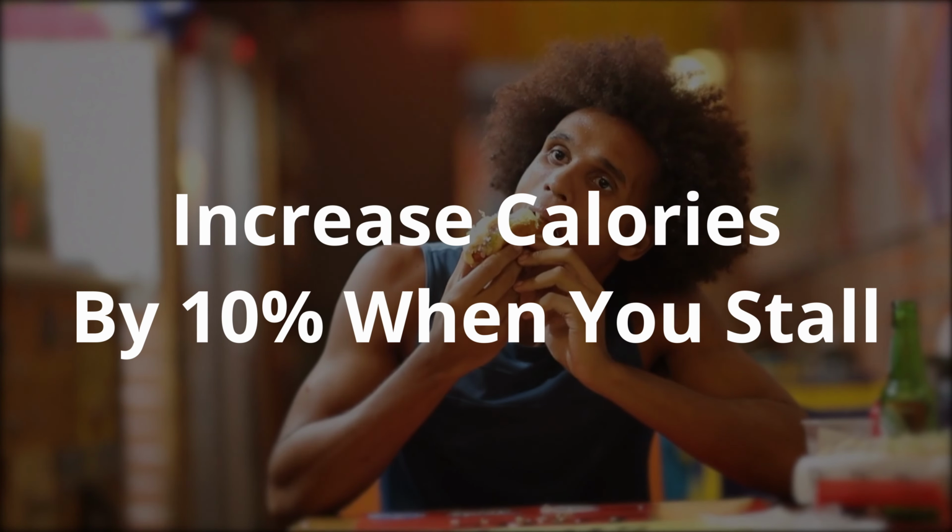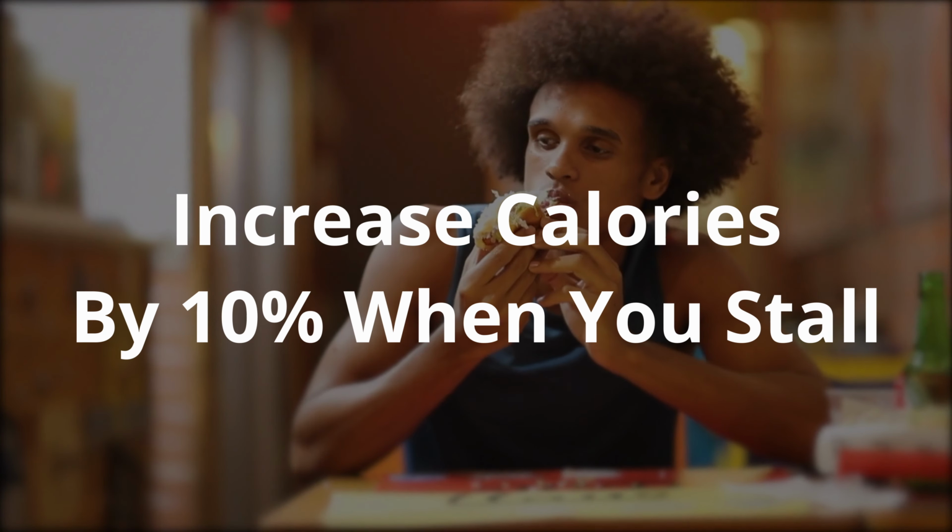From here, you're basically just going to weigh in every single week and see if you're losing, maintaining, or gaining weight. If you aren't getting the weight you want, you increase your calories by 10% and you keep going. Whenever you increase your calories, keep your protein the same and increase your carbs or fats to drive your surplus.